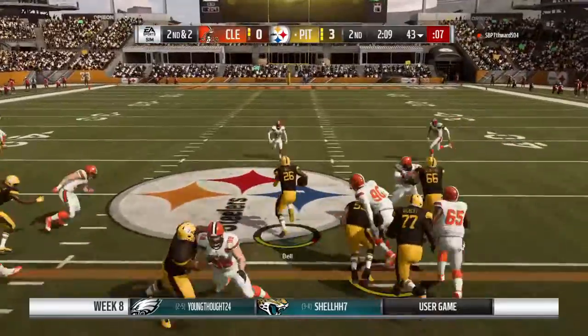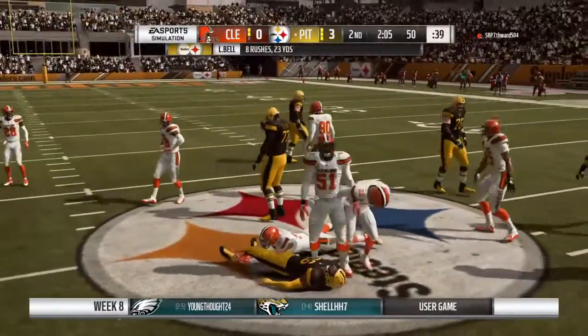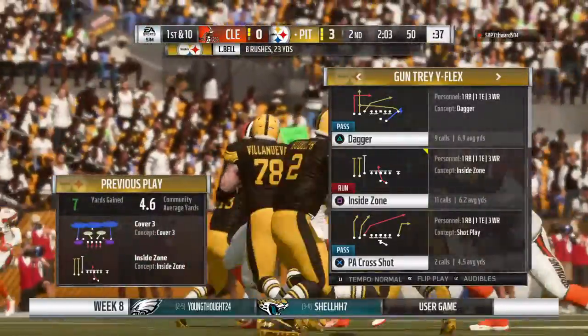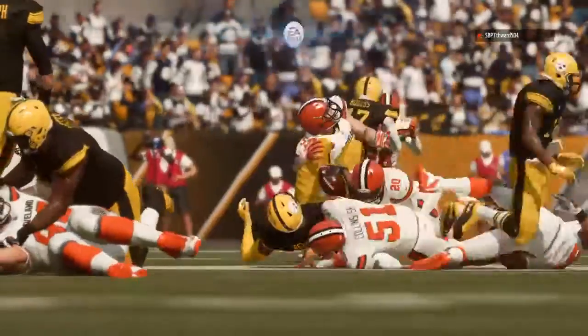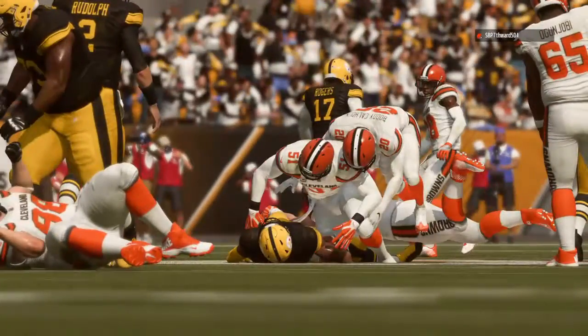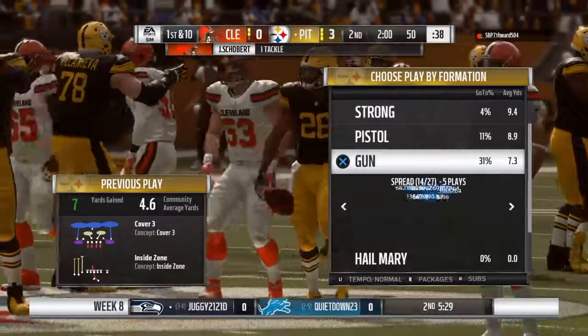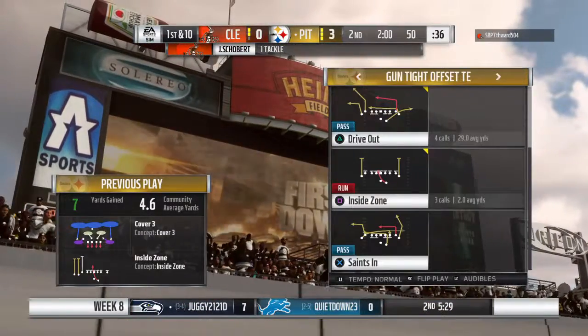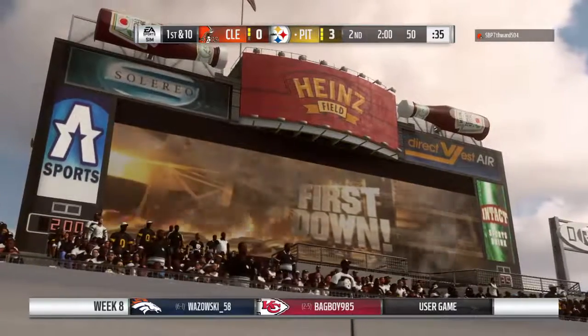On second down, it's Bell. And he'll get it out to midfield. Looks like, yeah, they'll spot it right at midfield at the 50. Call it a gain of 7, and it gets him a new set of downs. Two minutes to go here in the first half.